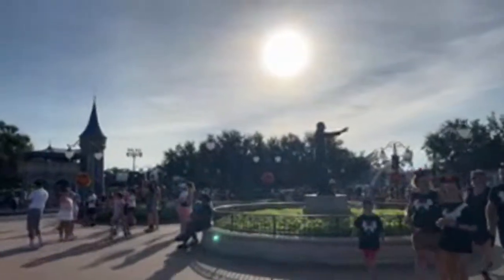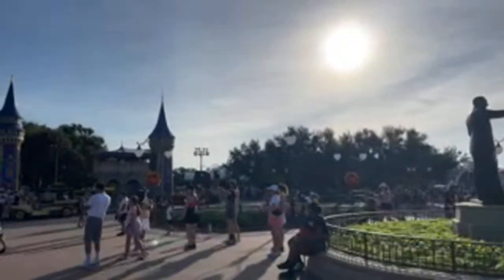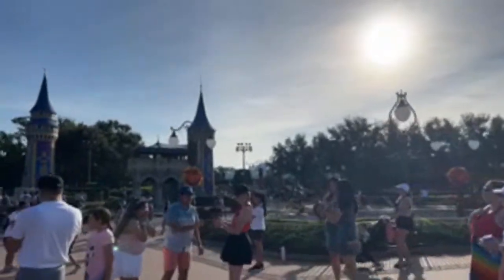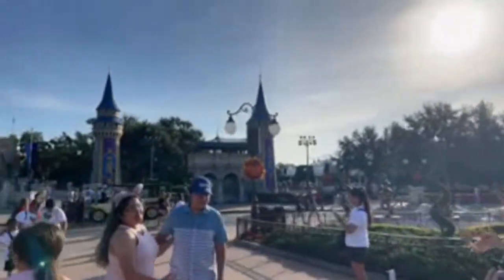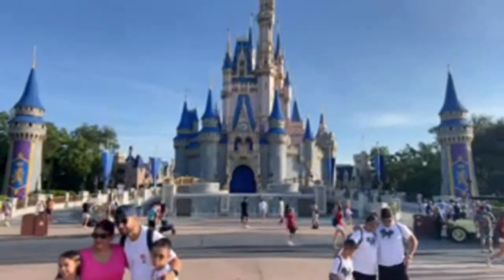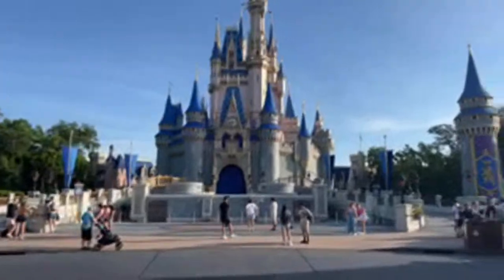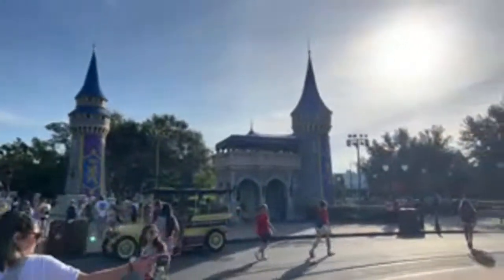So, since we technically missed the big rope drop, I'm assuming everybody ran to Seven Dwarfs. We'll go look at the wait time, but we'll go do something else that's fun, because there should be like no wait. Try to get out of people's photos. Dodge and weave.